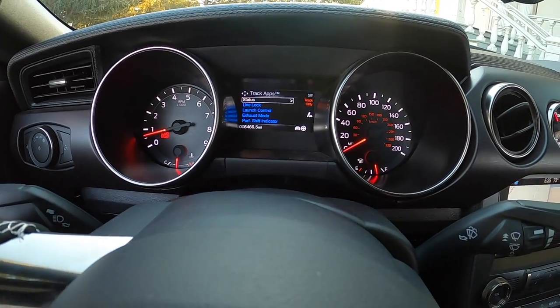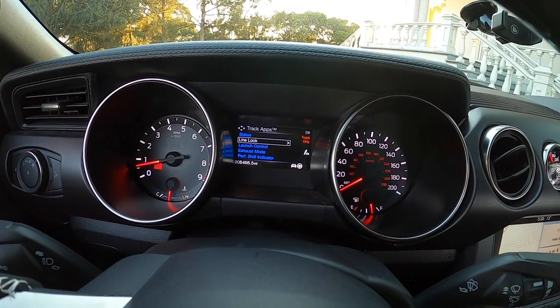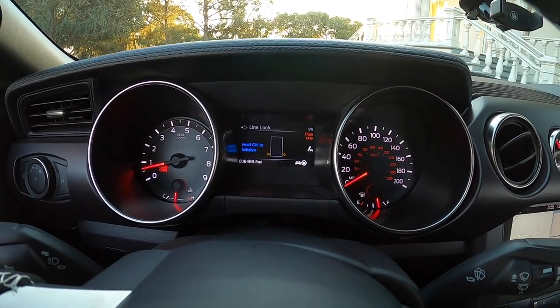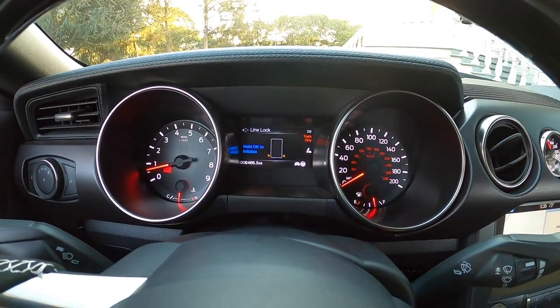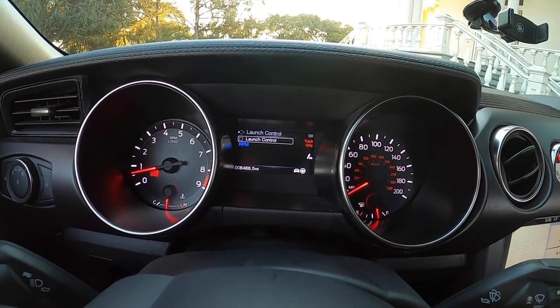Next thing I really like is its features. Along with these gauges, all of its features. You can see the status of your car over here. Then you have line lock. If you hold down your brake, you have line lock, which locks your front brakes and allows your rear tires to burn up and create a big smoke cloud, which looks super epic, or do a burnout right before you drag race. Then you have your launch control right here.